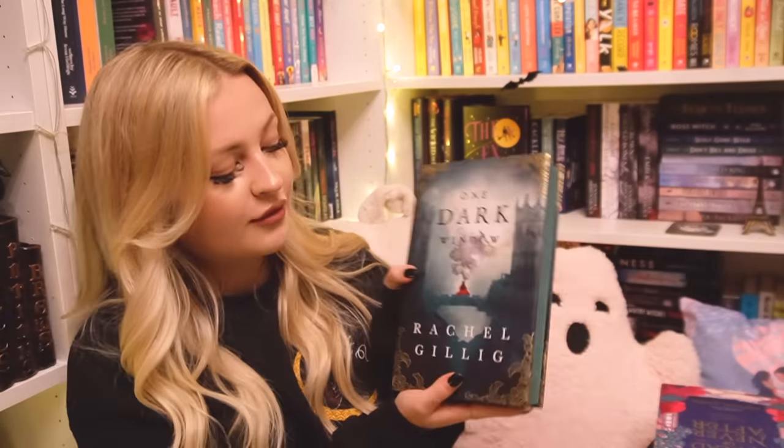And then the last book is my Patreon buddy read, a book for September, and this is one that I really cannot wait for and have very high expectations for, which kind of does make me nervous. But that's One Dark Window by Rachel Gillig.